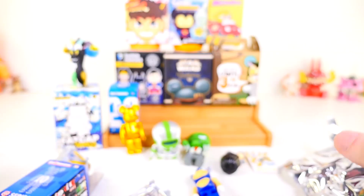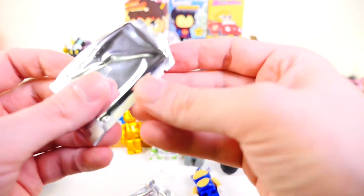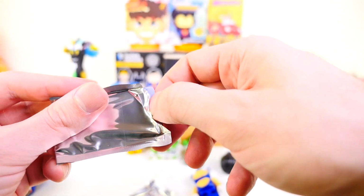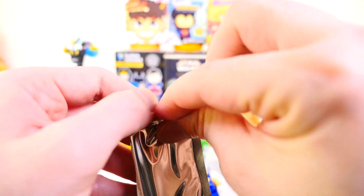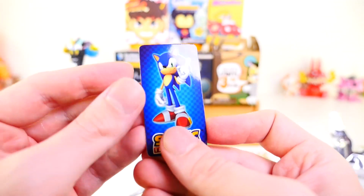Where's his card at? Did I already toss it? Did he not have one? There it is. Alright, so let me try to open this a little more carefully. You know what's weird is they put the tear strip right where the card is, and as you can see, I just tore into the last card. It's an odd decision for them to do that, because I'm sure a lot of people tear into their cards.